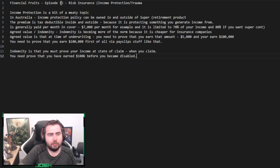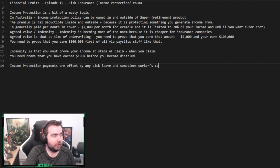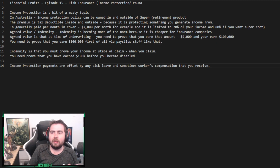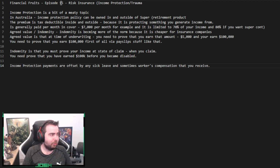Now, be aware with income protection as well with payment. Income protection payments are only offset by any sick leave and sometimes workers' comp that you receive. So let's just say you get income protection and you've got 60 days sick leave. They use the 60 days sick leave first before they start paying you. Okay, that sort of thing. That's just an example that's not entirely correct because we're going to get to the next subject to talk about it, but that's what it is.